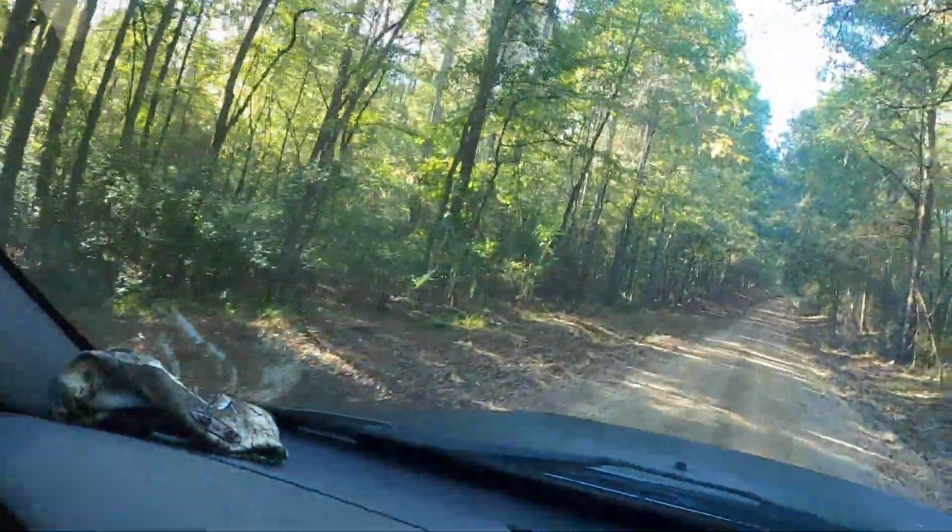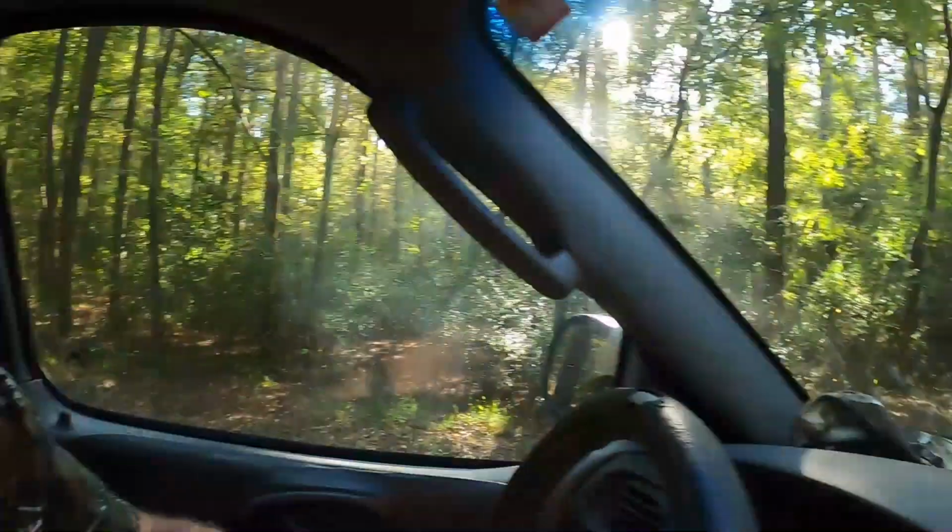There goes another deer right there. That's 2 deer we've seen. They're coming from the property I have permission to hunt on. So we've got to wrap the story up and get in there and see if we can't kill another one on the opening of rifle season.